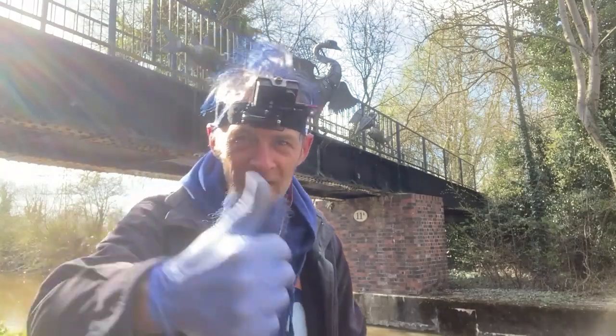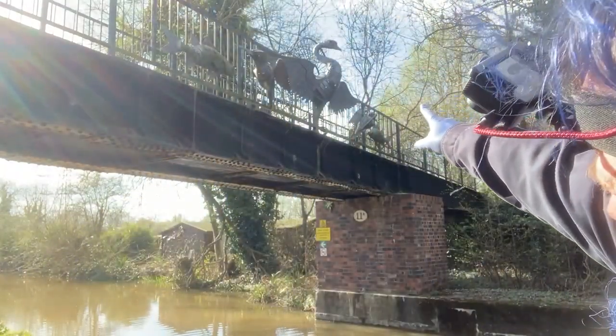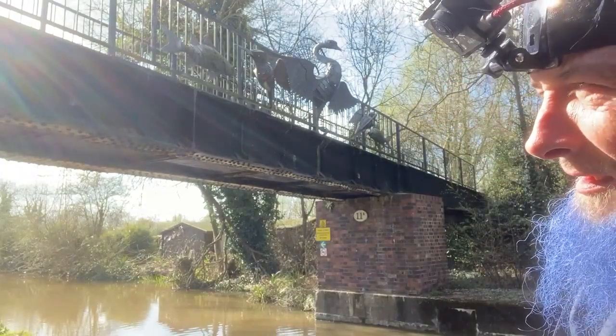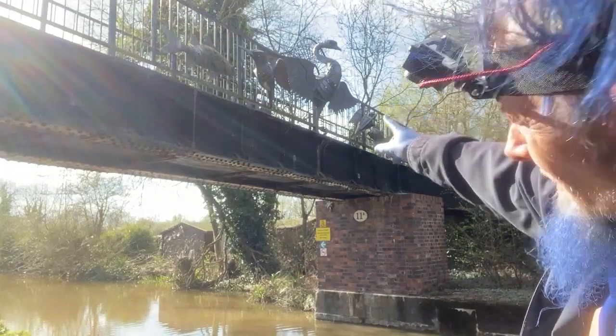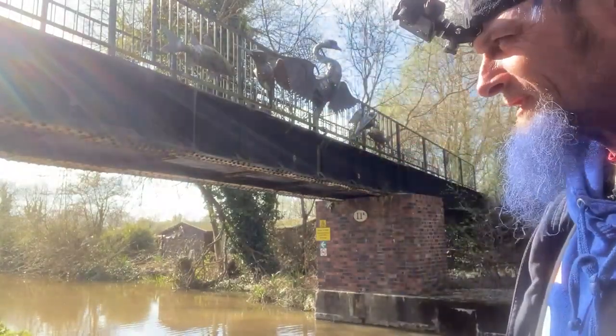Hey up, we've moved down a bit. We found another bridge. Look at that. Can you see that up there? Like a heron or something built into the bridge. Swan. That looks awesome. Is it a swan? Just one swan. Wow, fish. That looks pretty cool, doesn't it? So, let's see what we can find down this area.